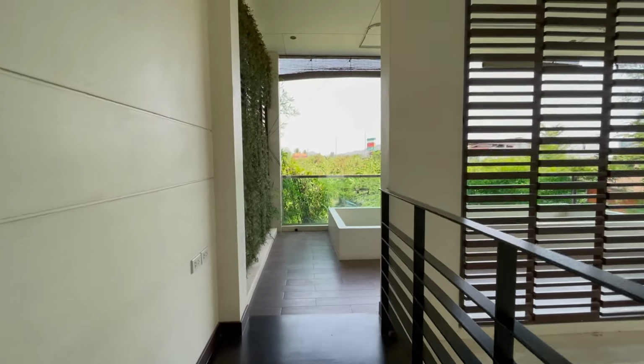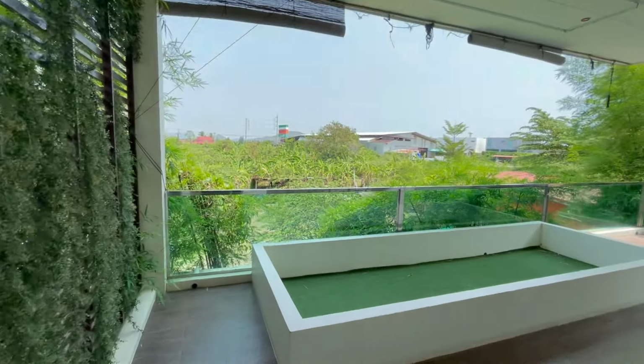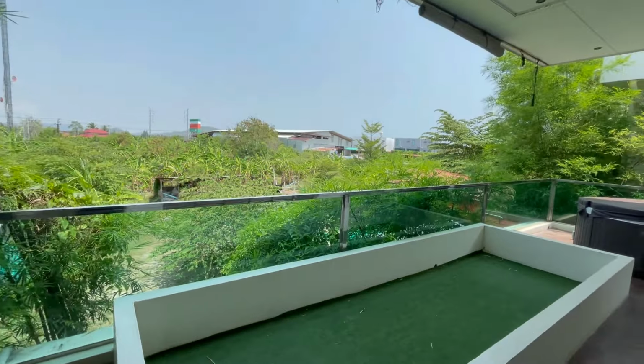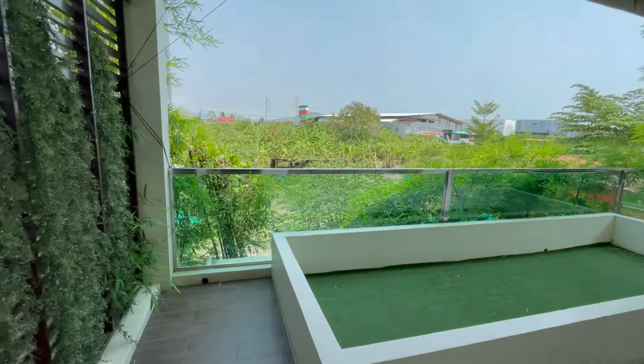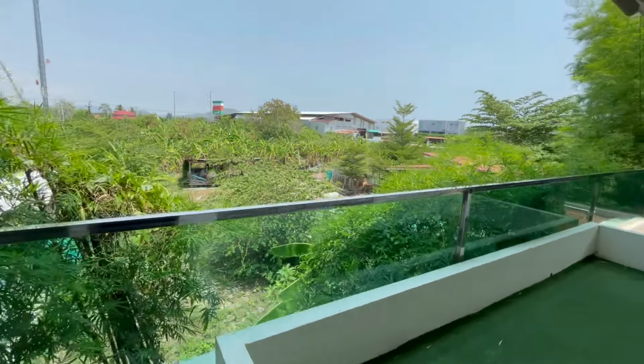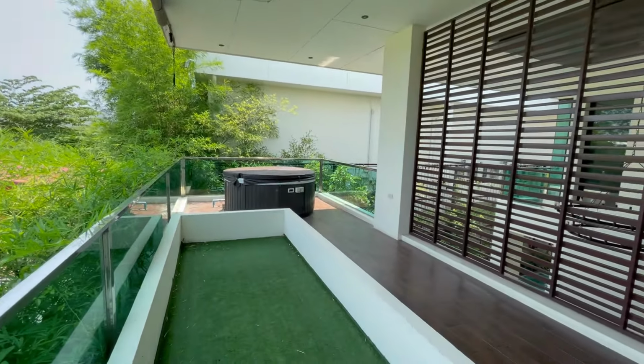This rectangular thing here is a ball pit for the kids. So when COVID came, the owners had to take the balls out. So it's still sitting there without the balls being put back, but that's what that is.